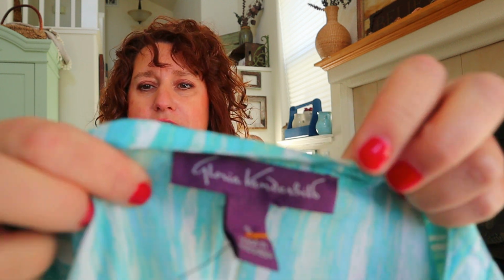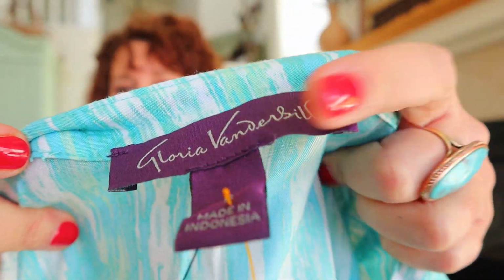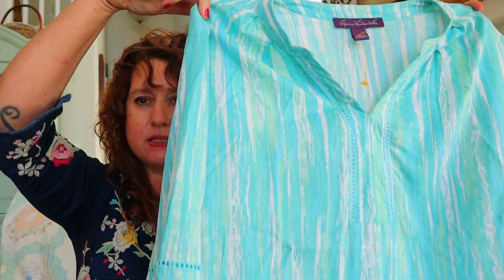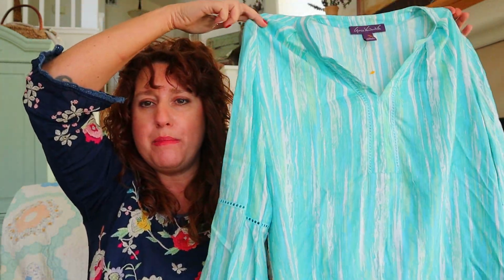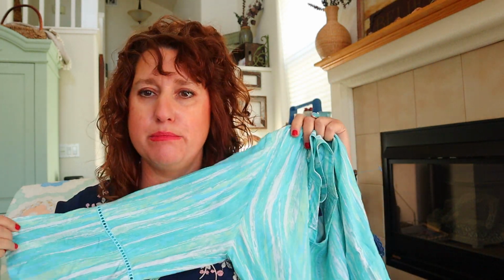Now, this I bought, even though the brand is not anything spectacular, but I love the piece and I love the colors on this. This is Gloria Vanderbilt, not a brand that I go out looking for. However, if you see Gloria Vanderbilt jeans in a large size or even a plus size, those have sold great for me in the like $15 to $20 range. This is a size small, but this is such the perfect summer tunic. It's a popover, and then it's got some bell sleeves. Now, you guys know I love my turquoise and blue colors.